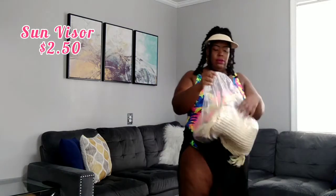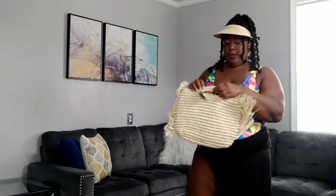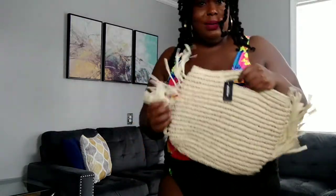Oh, that's cute. And I got this little bag. It doesn't say anything on it, but yeah, this little bamboo fringe bag. And this little... Oh, where you going? To the beach? Because that's what it looks like I'm going.